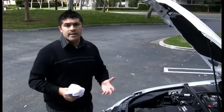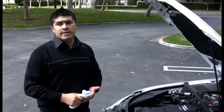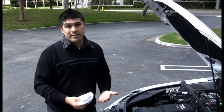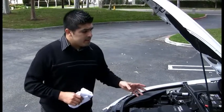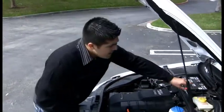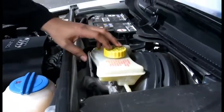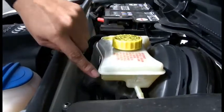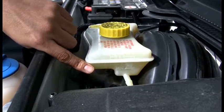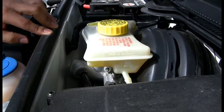So the next thing that we're going to check is the brake fluid level. Okay? Brake fluid is very important because if it's too low, you may not be able to stop. So I think we all probably need our brakes a little bit. Okay, so most often the brake fluid container is on the driver's side by the firewall. On most newer cars, the brake fluid container is clear so that you can see the actual level of the fluid. Okay? If your fluid is too low, contact your mechanic and see if they can top it off. The last thing you want is to not be able to stop.